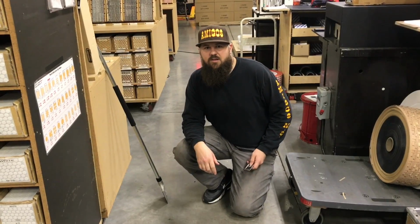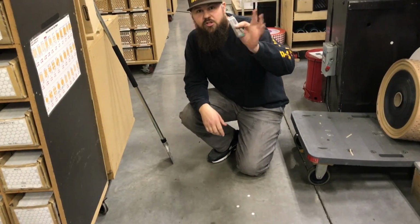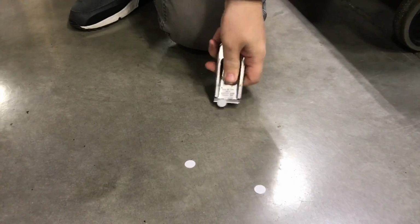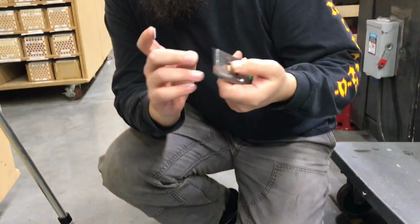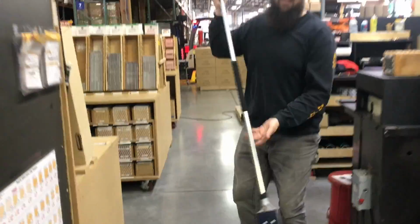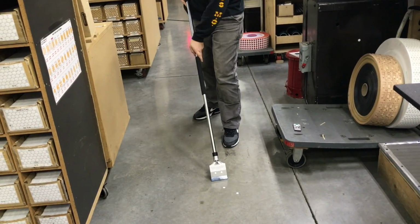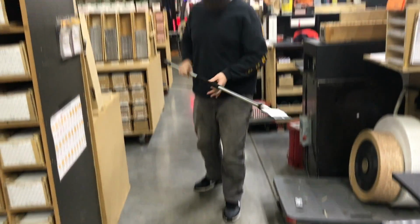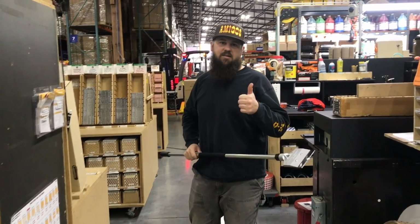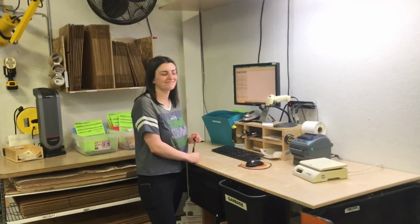Zach, favorite improvement? Previously, when we'd have caps or adhesives stuck to the floor, we'd use this little scraper and you'd press, and if the blade's really breakable, it's not very great. So we got the Scraper 3000. You can stand up and you can apply more force, a lot better. We don't like to bend over at FastCap. Yeah.